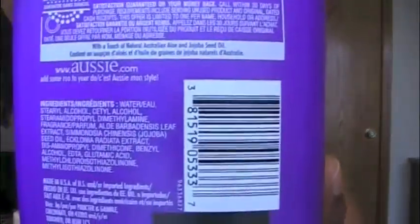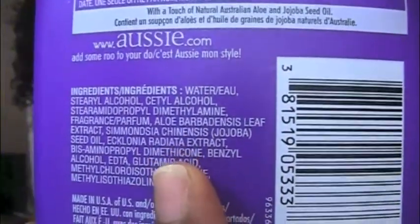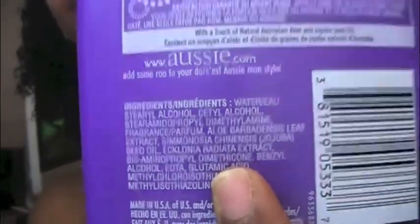Now this one does have a silicone in it, and from the looks of it, I'm not really sure if it's a water-soluble silicone. It's right here, so I don't know about that one. But as you know, I use shampoo, so if I ever notice a buildup, I'll just use shampoo. The curly girl method works and everything, but when I find a conditioner that has really good slip, helps me detangle my hair, works good as a leave-in, I can't deny that. So this has been a favorite this summer.